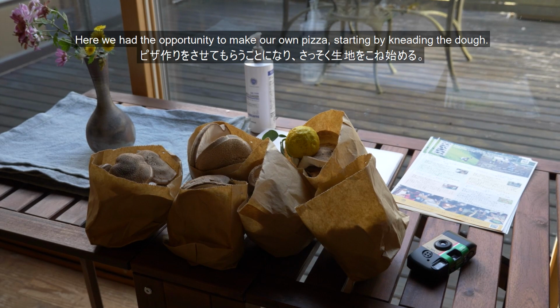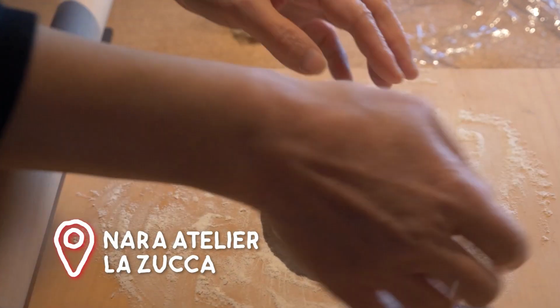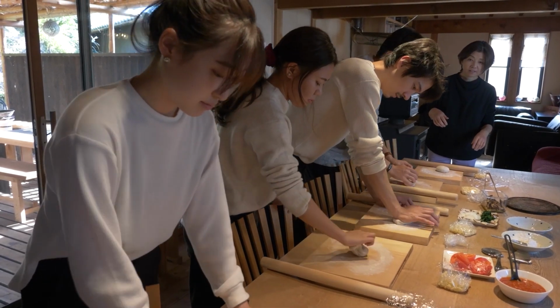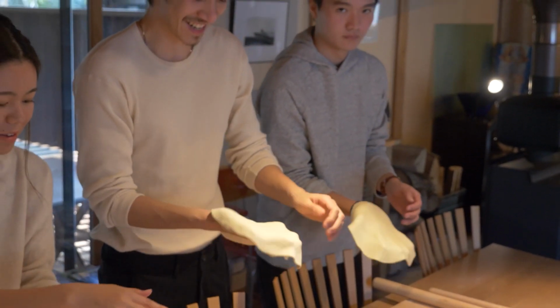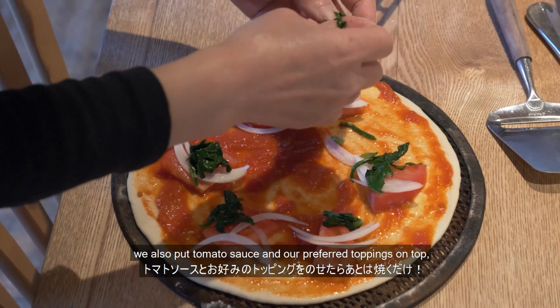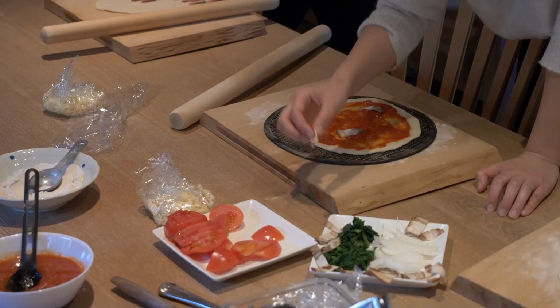Here we had the opportunity to make our own pizza, starting by kneading the dough. After kneading the dough to our desired shape, we also put tomato sauce and our preferred toppings on top, including the mushrooms we picked earlier.